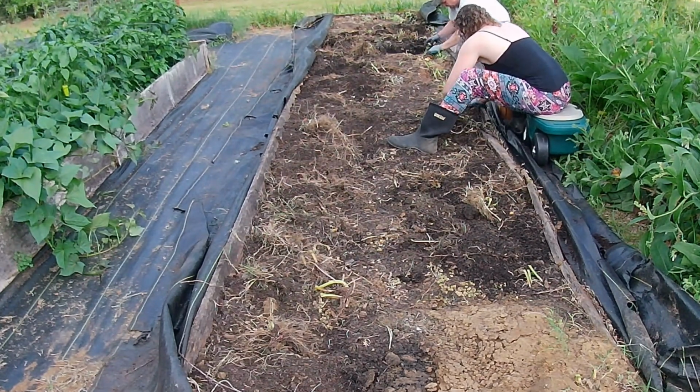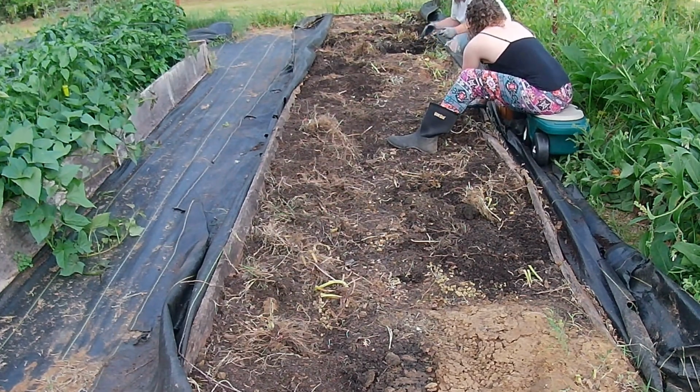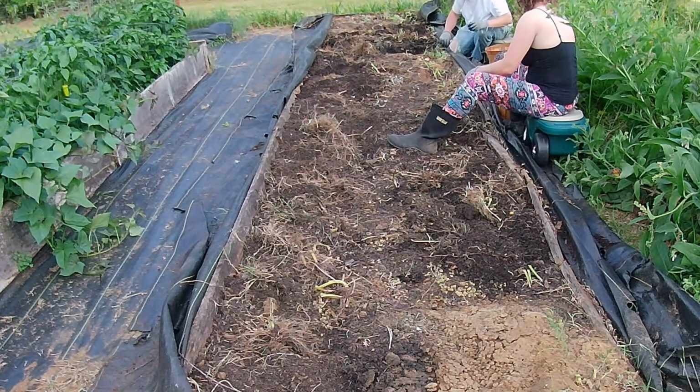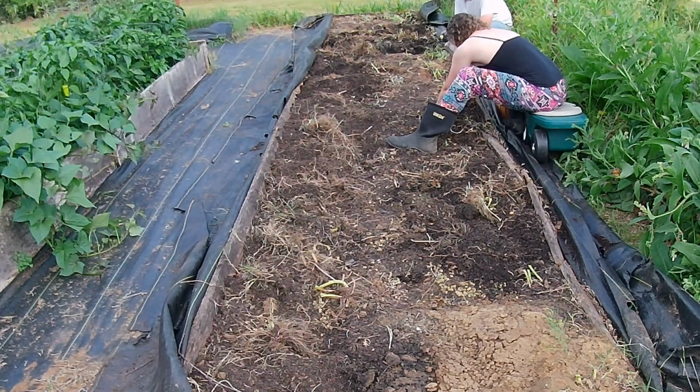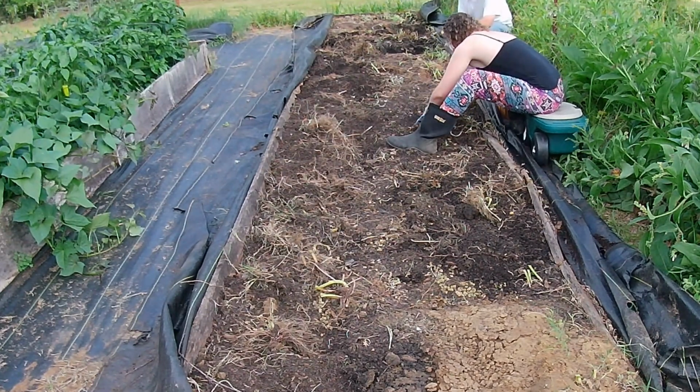I got two plants merging into one. Ooh, I found a massive anthill right here. Uh-oh. They didn't get you, did they? Not yet. Check your gloves good. They got me earlier.